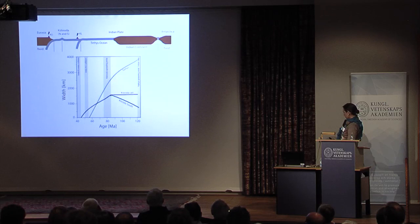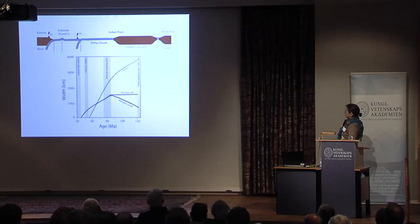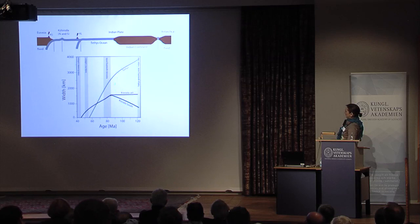And also what we can do is then we can show the model widths of these various oceanic domains. So this would be the model width of what we call the Tethys domain in here through time from 120 to zero, and starting this is 4,000 kilometers at the top. And here's this funny plate, the Kishrota plate, that we let have a spreading ridge in the middle of it, so there are two of those, the southern plate and the total combined widths of the plate in here.